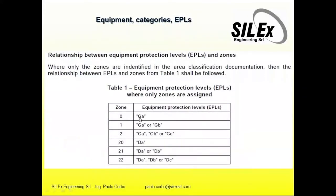We have a further classification, which leads to an international approach called EPLs. EPLs means Equipment Protection Levels. They call them GA, GB, or GC, suitable respectively for Zone 0, GA; Zone 1, GB; Zone 2, GC. In case you have flammables as dust, then you will get DA for Zone 20, EPL DB for Zone 21, EPL DC for Zone 22.